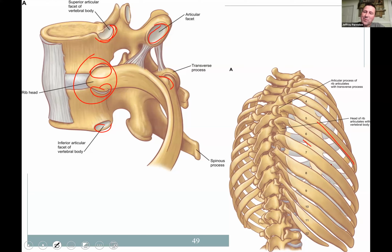And you can see the ribs kind of pointed downwards, but if you take a big inhalation, they move up and then fall back down. What do you guys think? So you know that's T1, it's got a rib, and you know the last one's going to be T12.